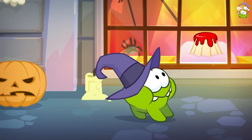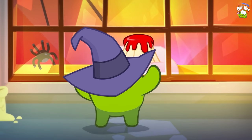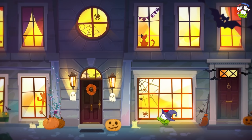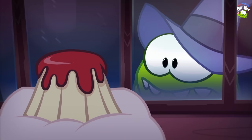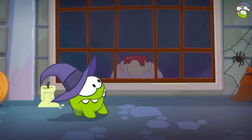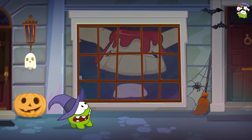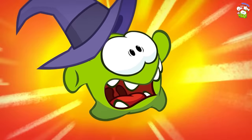Om Nom, look! It's the jelly! Wow! Pudding! Yay! Uh-oh, it's midnight. You know what that means. All the lights are going out. And Om Nom, watch out. The jelly is growing. Oh gosh! It's become a jelly man! Om Nom, run!